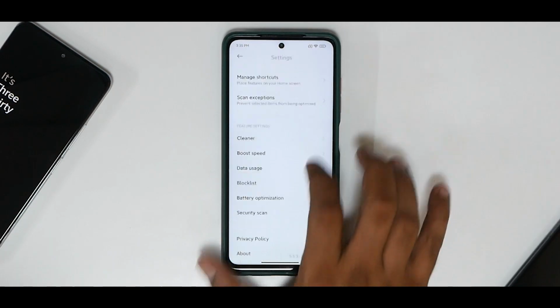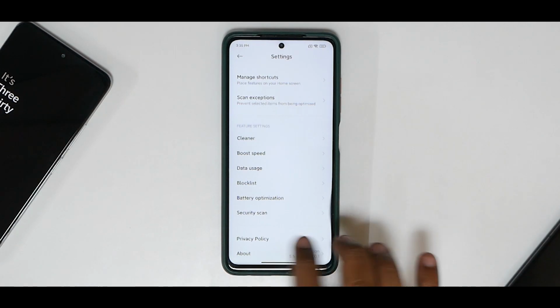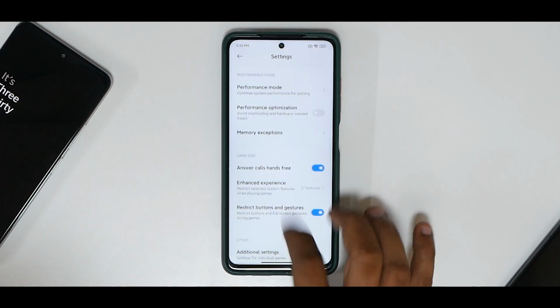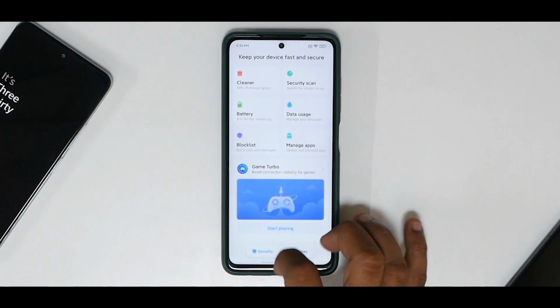Let's go to the security application over here. Let's go here and let's see about 5.5.3, so one of the latest versions of security application. Let's have a look at Game Turbo over here. So the basic Game Turbo, you don't really get the Game Turbo 4, and you saw that, right?